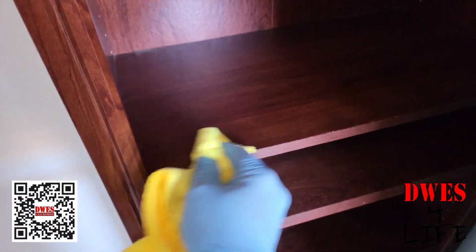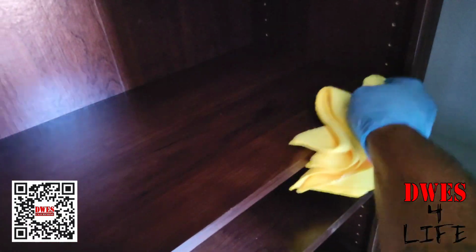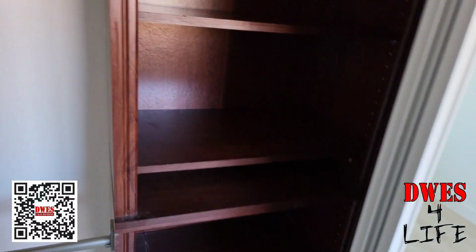I don't know, I've showed you guys a couple already. Post-construction cleanings. This is like the worst of them that I've had. A million percent sure that there's worse, but you charge accordingly.